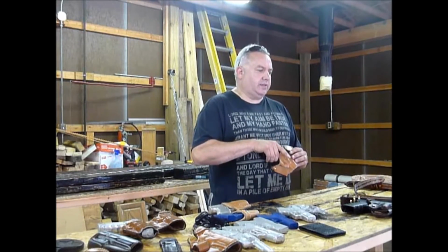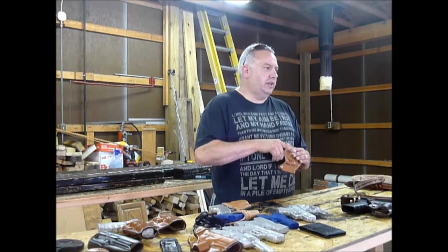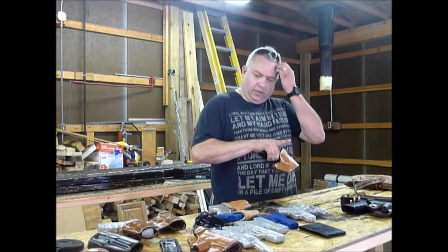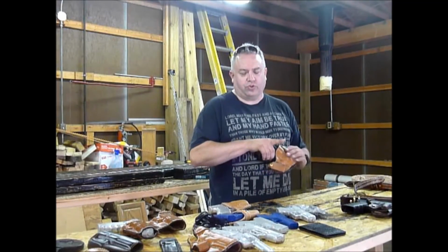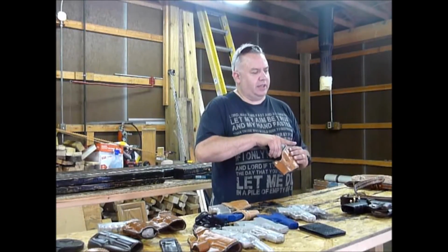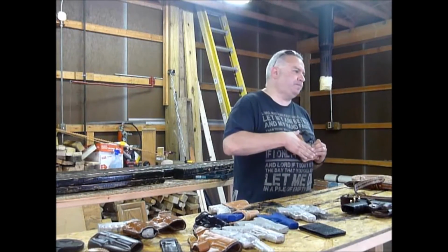The guy that's had this has had this for some time now, wears it on a regular basis, and it's very comfortable. On the outside, you'll notice the detailing on almost all of these holsters. They're pretty detailed on the outside. That's as much aesthetics as anything else. On the back side, pretty smooth. This is the part up against the body.